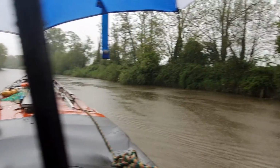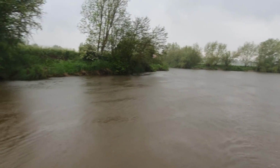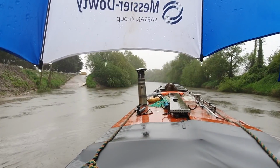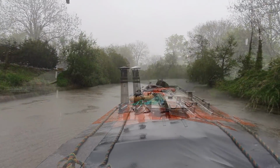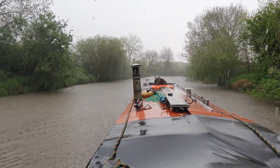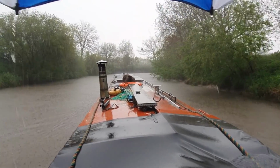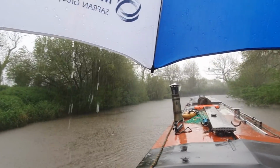Right, and that was the parting. I better go. It gets narrow down here and I'm going to be absolutely flying along. And I've got to phone Gloucester Lock in a minute, so everything's getting wet. I'll see you in a sec. Just another day on the River Severn. Living the dream, living the dream. I love the River Severn.